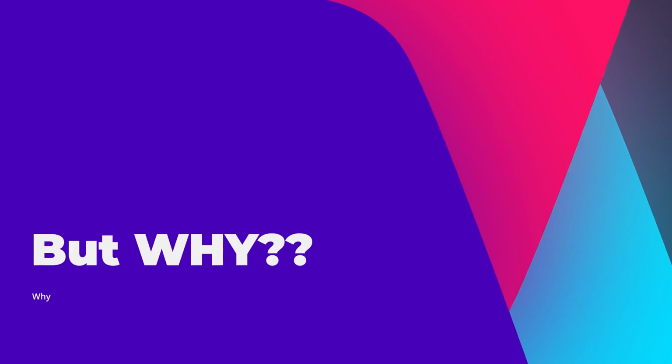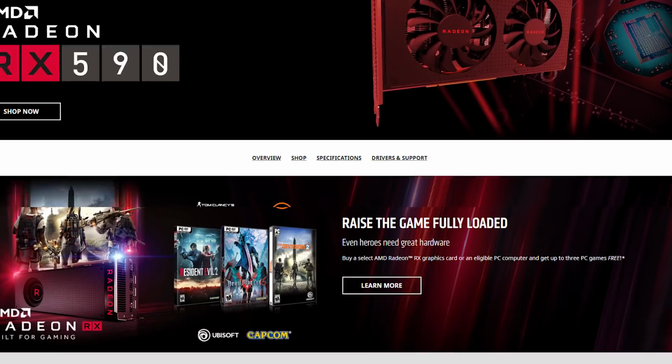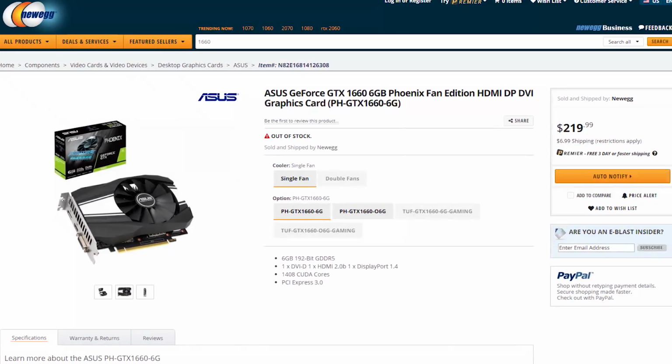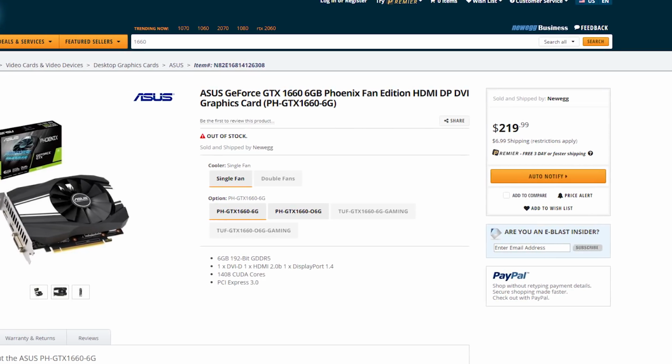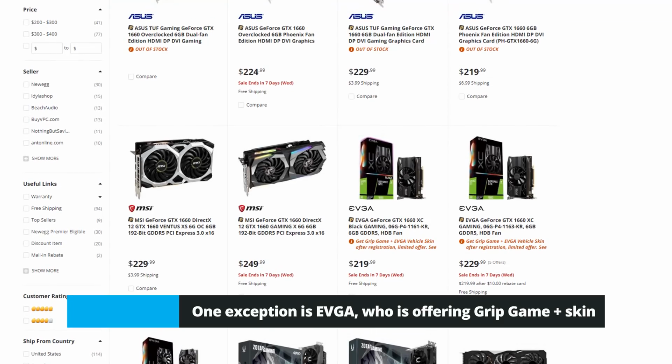So why in the world would I suggest that the GTX 1660 isn't the ultimate RX 590 or 580 destroyer? Well, it's the games. As of right now, and it could change in the future, AMD is offering 2 free games with their RX 580 and 3 with the 590. If you're someone who planned on buying even one of the games offered at full price, the difference in performance evaporates. If NVIDIA would have offered something similar, AMD would be in some serious trouble. But as it stands, the 1660 only comes, well, with itself.